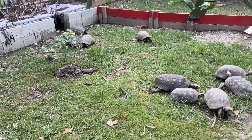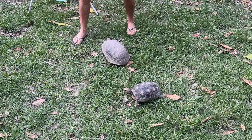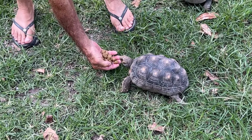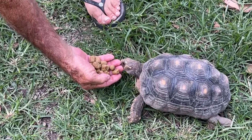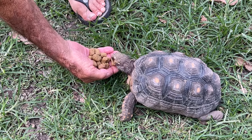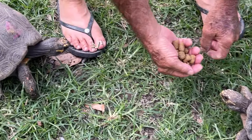Now we're at my grandfather's house, checking up on the redfoot tortoises. My grandpa's about to baby the little Colombians. This is why they're so friendly. I mean, the original owner did a lot of the heavy lifting, but my grandpa keeps them well trained by hand feeding them. He also really likes number 1.